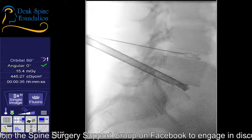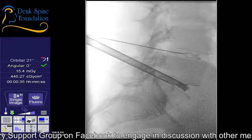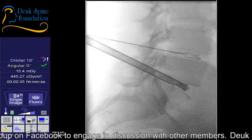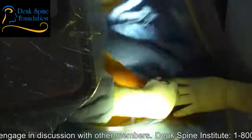All right. So our patient has a large herniation here, and I need to get pretty medial to get it. So I have to start a little more lateral, but you never want to go too far lateral. You could end up creating problems.